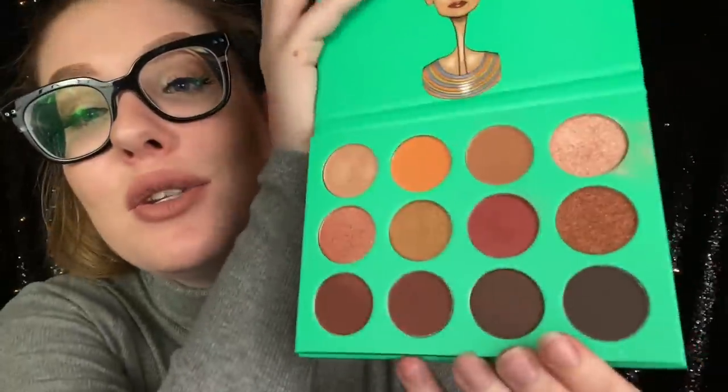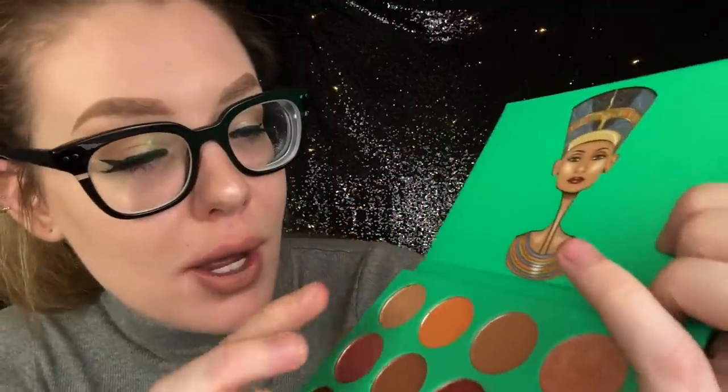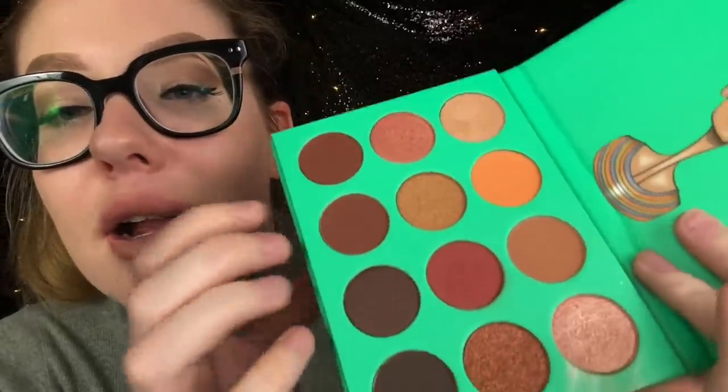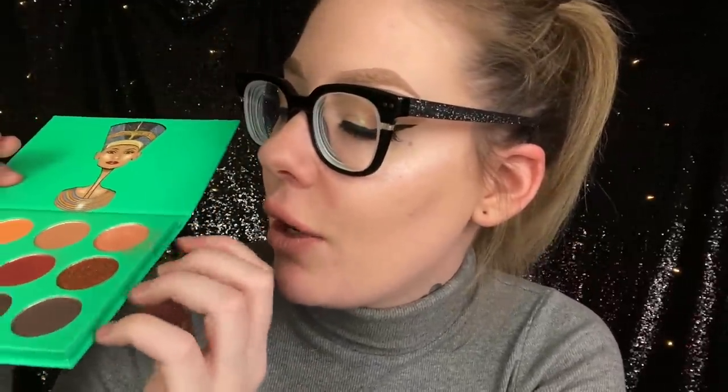Anyway, this palette is beautiful because all of it is nudes, for the most part. A lot of shimmer, but we've got 1, 2, 3, 4. We've got 4 mattes. I've never really seen a black color that was shimmer for an eyeshadow. I'm pretty sure that would be messy to make. And you probably wouldn't see it, but you never know.